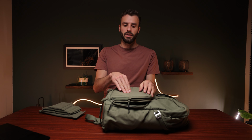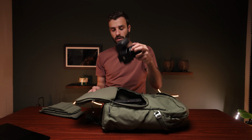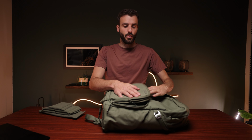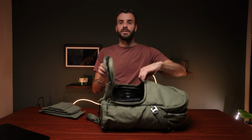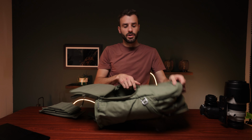And then it's padded up here to protect whatever you put. And I even put this camera upright, so it still works that way. And that's because the bag has a little bit of leeway and flex to it, because it doesn't have a stiff structure.